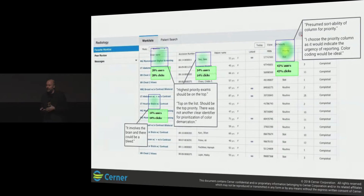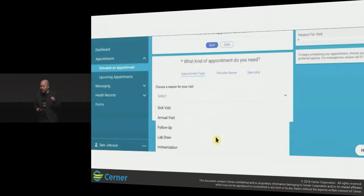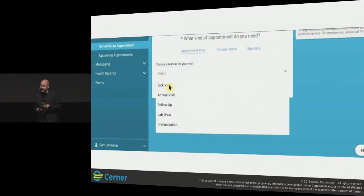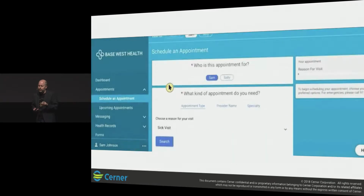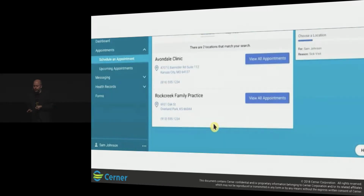But we get to validate it up front, and we can do everything all the way up to including voice feedback online as well. So here's another example from consumer and scheduling. But we're able to watch live in person or live remotely and see where it's not going right for our end users. And from there, we're able to iterate and move forwards.